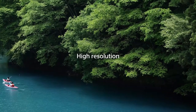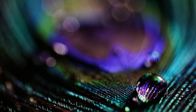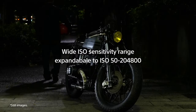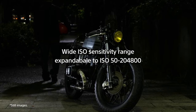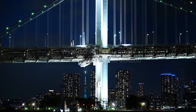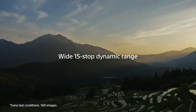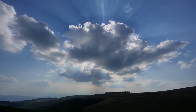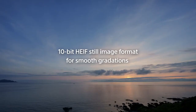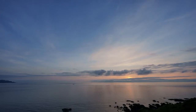Using the 33-megapixel resolution to express fine details and textures of subjects, as well as smooth gradations. Noise is well controlled, despite the high pixel count, thanks to the back-illuminated sensor structure. The wide dynamic range allows great expression flexibility during raw development. And the 10-bit HEIF still image format is also available.